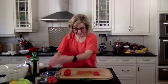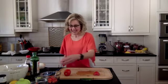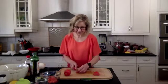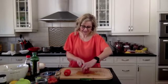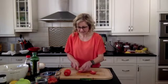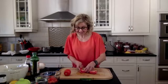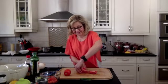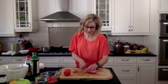Like in this case, we're making a salsa, and this can be used as a topper for your bowl, but this is also lovely on top of a fish, on top of a grilled fish, on top of a grilled chicken. So you have lots of options with this. And so you're adding in flavor, you're adding in nutrition, and you're actually not adding in a ton of sodium.